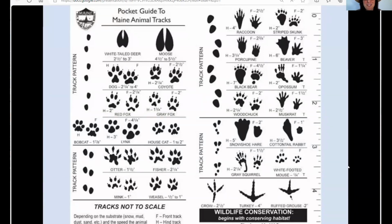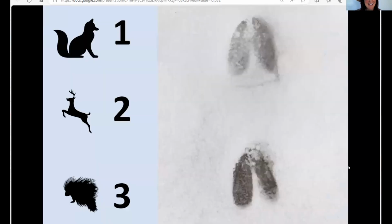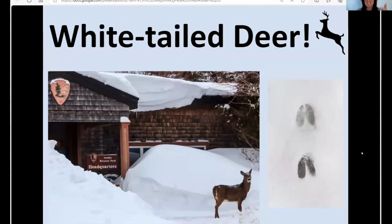So we'll do a little review of being a track detective. Help me out here. Do you remember, are these tracks from 1, a red fox, 2, a white-tailed deer, or 3, a porcupine? Make your vote. Hold up a 1, 2, or 3. What do you think? This one is number 2. Way to go. Okay, I've got one more for you.